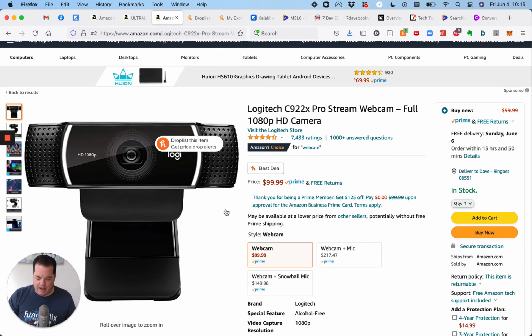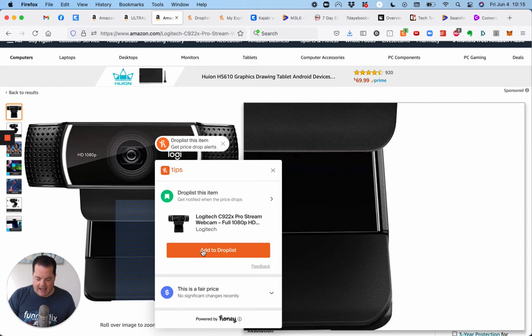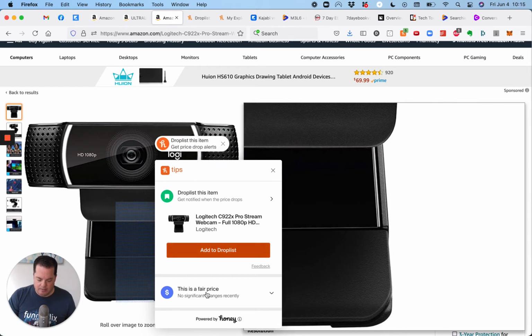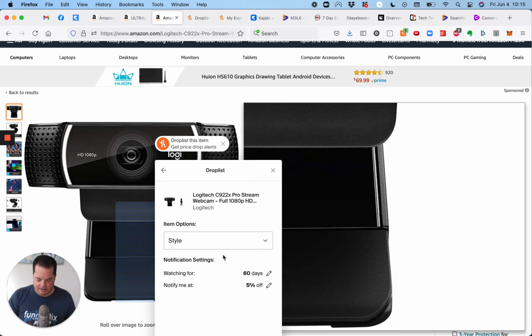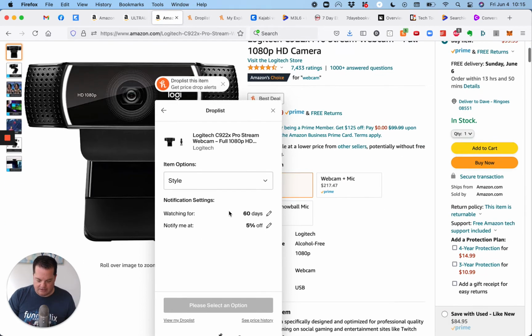But a couple things have happened here on the screen. You will see, one, I got this little thing from Honey that says drop list this item. So I'm going to go ahead and add that to the drop list in a second. But it also says this is a fair price. There hasn't been significant changes. So I'm going to add that to the drop list. There's no style or anything I need to worry about. Watching for 60 days and notify me if it drops more than 5%. You can edit all of that stuff. I'm just going to keep it the same.